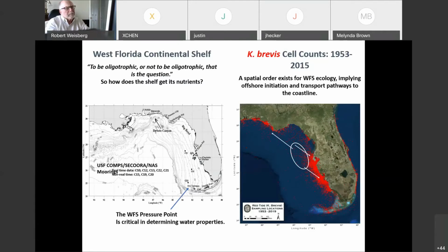The right-hand panel shows all of the red tide observations collected by the Florida Wildlife Commission from 1953 through 2015. And what you see is a very dense concentration of those observations between the Tampa Bay and Charlotte Harbor estuaries, a little bit north and south of that as well.